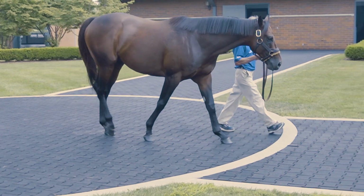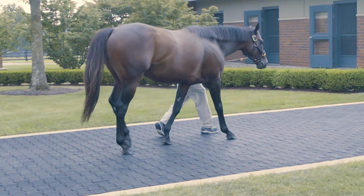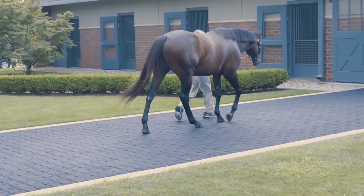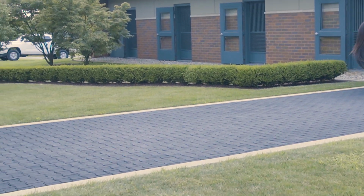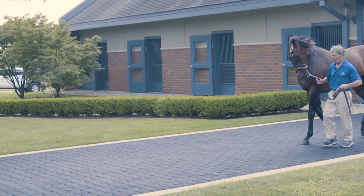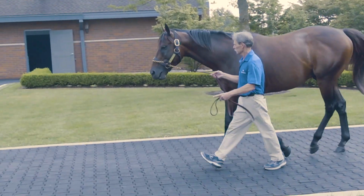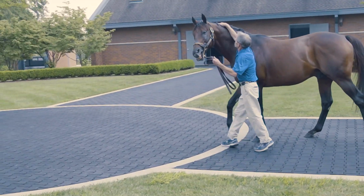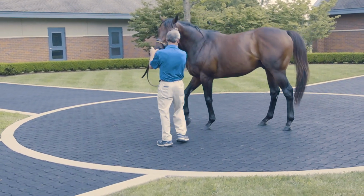which is really cool. But after he was bought at the sales, he went into training with Doug O'Neill as a 2-year-old, went out to California, and was undefeated in 5 starts as a 2-year-old. So he was one of the best 2-year-olds we've had in a long time. He broke his maiden first time out at Santa Anita, went to Del Mar, won the Grade 2 Best Pal, then won the Del Mar Futurity, the Front Runner, and then shipped here to Keeneland and won the Breeders' Cup Juvenile.